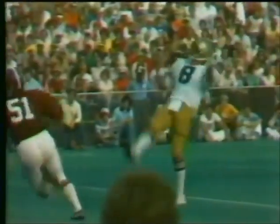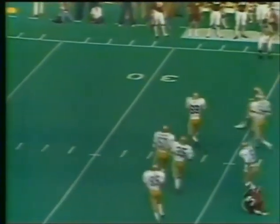And that's what it is. Many mistakes normally. And Pierce, with a lot of time, gets the kick away. It takes an Alabama bounce. And Tech will bat it down, and Alabama will have the ball, first down at about the 32-yard line.